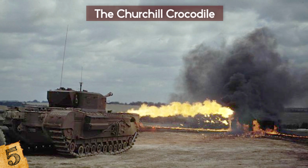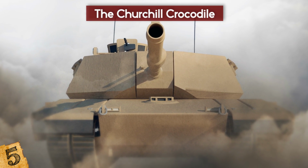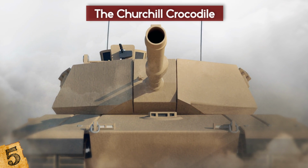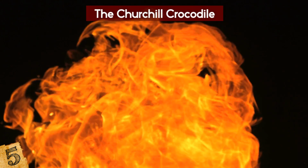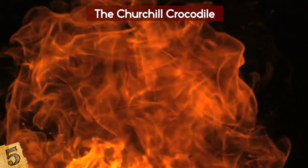Pretty scary stuff. I mean, picture it. A tank is coming closer to you, you're waiting for it to fire its shell, but it never comes. Suddenly, fire just blasts out. It also retained the main gun and turret machine gun.